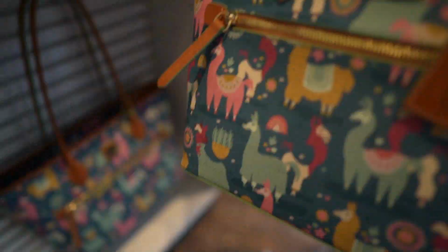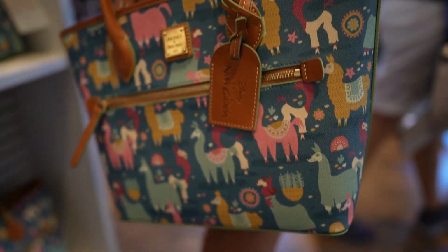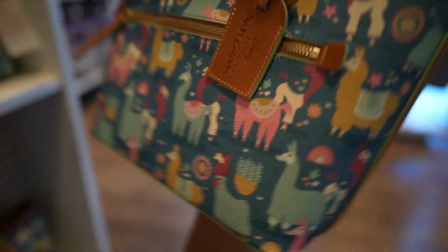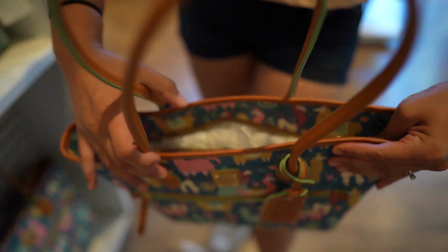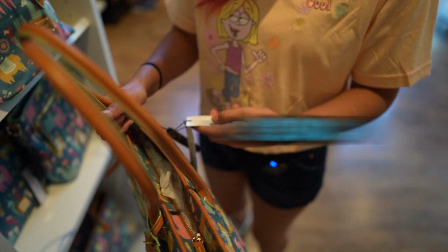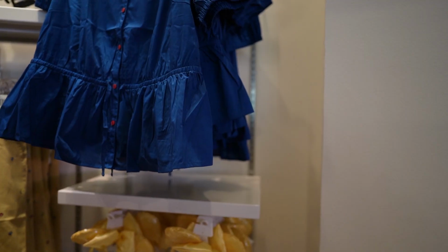And then, of course, there's always got to be a tote. Show me this one right here. This is so cute. I love the size. You can fit just about anything in this bag. I love how it's got that on the top, and then it zips up. So nice. Pretty. It's priced at $298 as well.